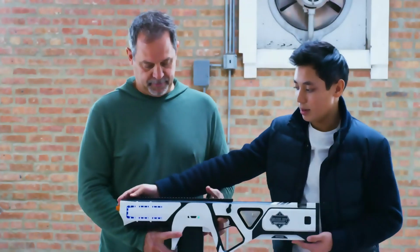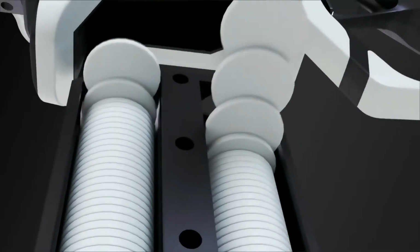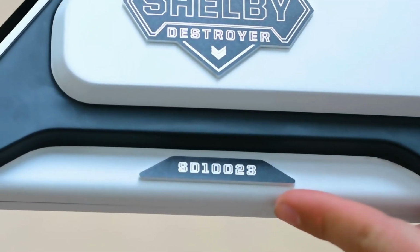The power of the Shelby Destroyer can be adjusted, with a rate of fire of 6 rounds per second at a speed of 75 to 110 miles per hour. The blaster also shoots more accurately and has an impressive range.